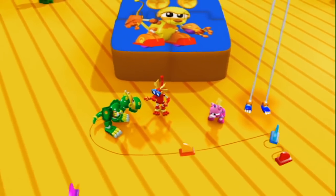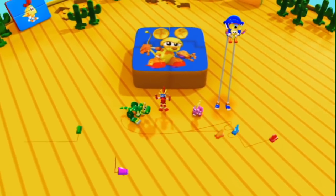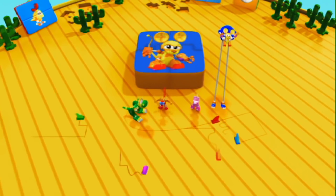Mechana, can we do it? We Animal Mechanical can! Yeah! Yay!